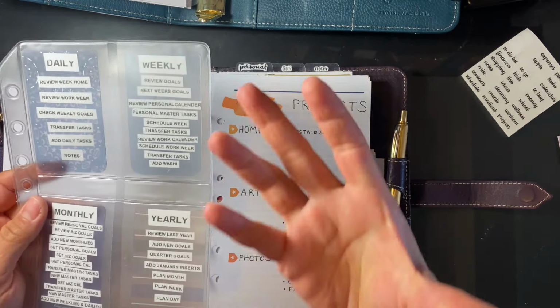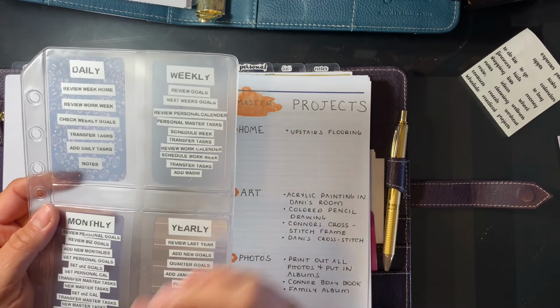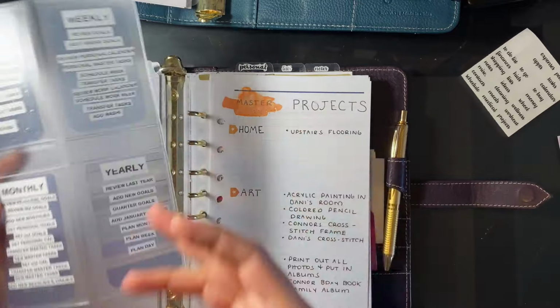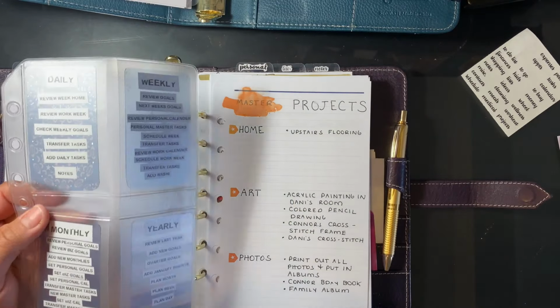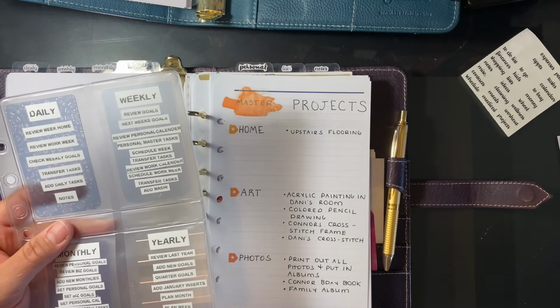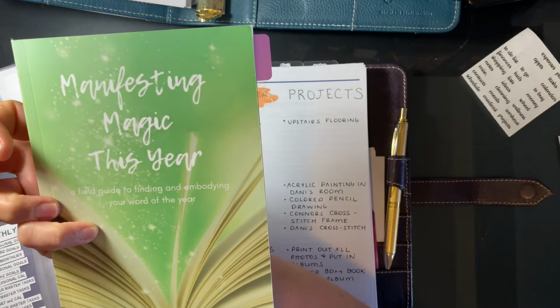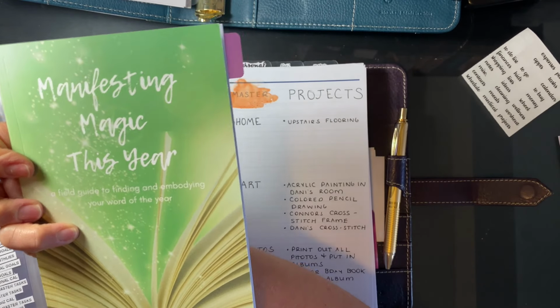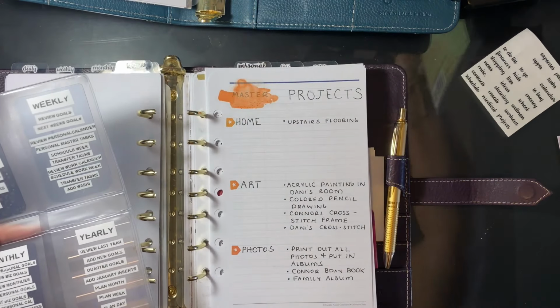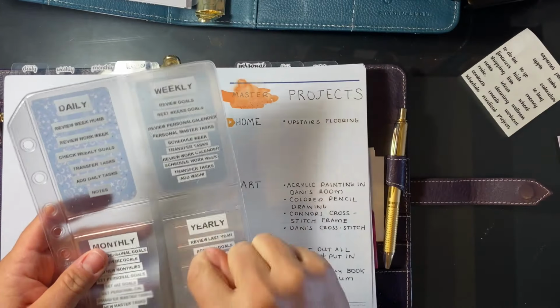I do plan differently in all of my other planners, and I've got a lot, you guys. I've got like 14 or 15 notebooks, different things, and they're not all planners. They're like journaling activities. I'll let you guys in on a few things. One of them involves this book here. It's called Manifesting Magic This Year, and it's how to find your word of the year. So we'll talk about that in a minute too. But anyway, I'll leave this to the side with the dashboards because I don't know where it's going to go yet.